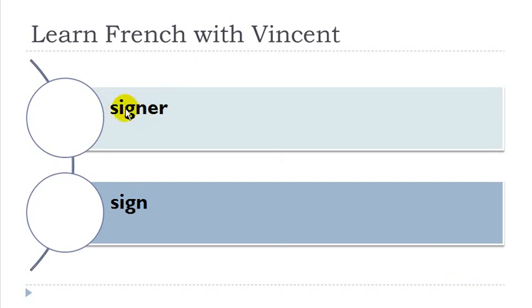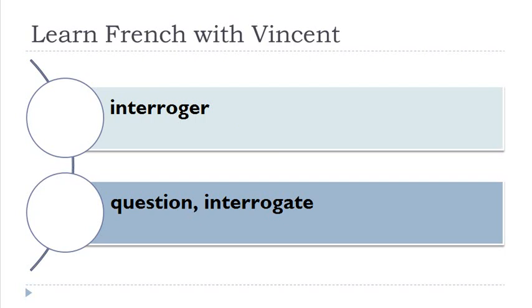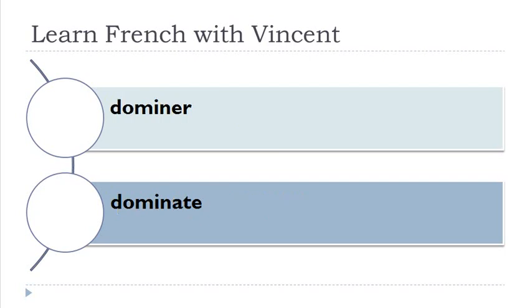Signer, okay? G and N together, gn. Signer. Interroger. Dominer. Commander. Okay, remember A and N together, so it's nasal, en. Commander.